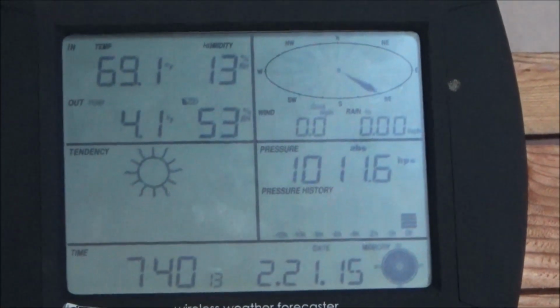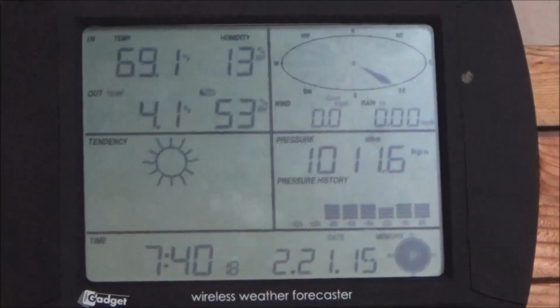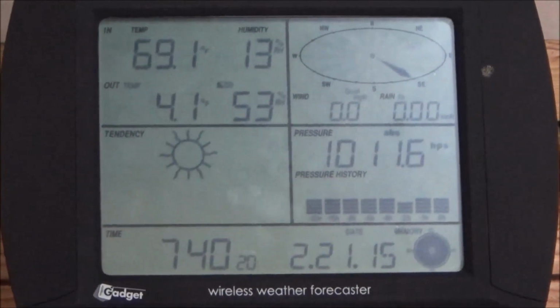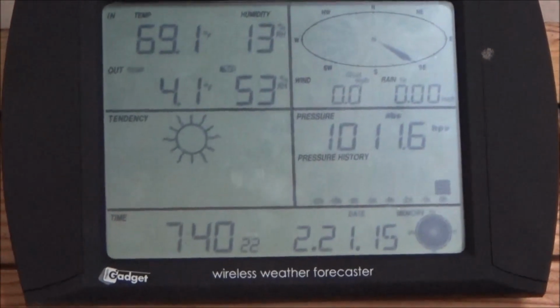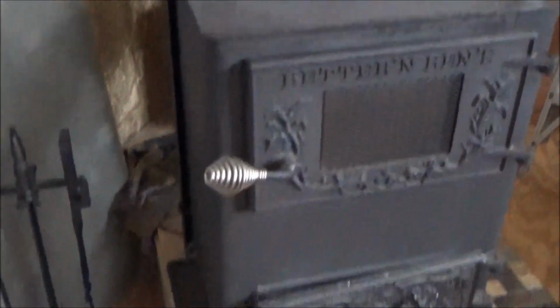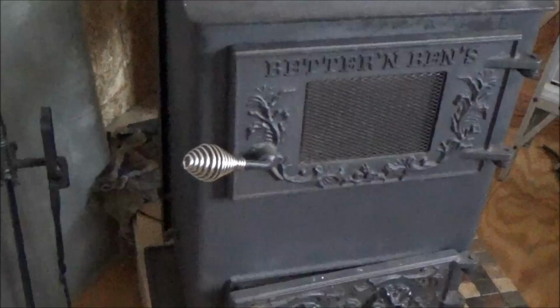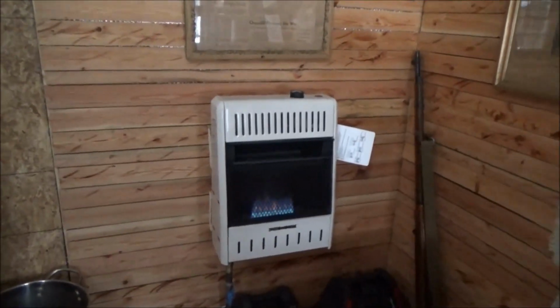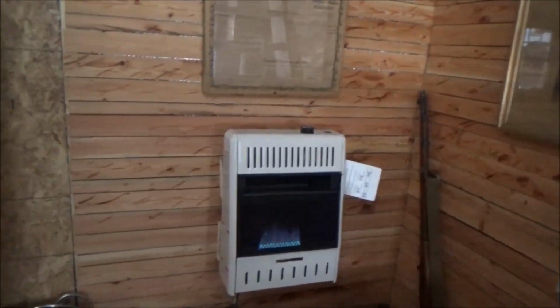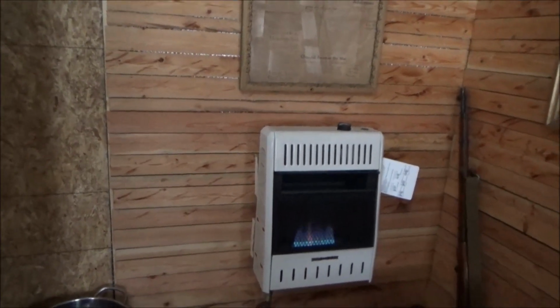It's early this morning, 7:40, but I want to show you something exciting. Notice it is 70 degrees in and 4 degrees out. All I had to do was open up the wood stove and pop in some wood and open up the bottom to let more air flow, and it'll warm it up in here nicely. Well, 70 degrees isn't bad, but for some reason the standby heater kicked on, so it must have been around 65 is when that kicks on.